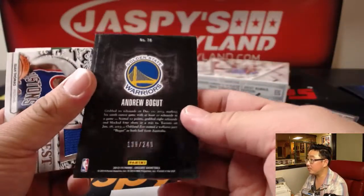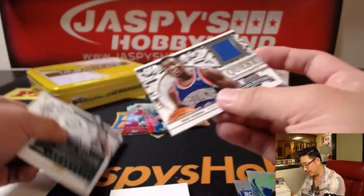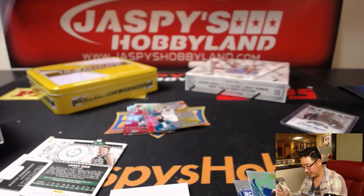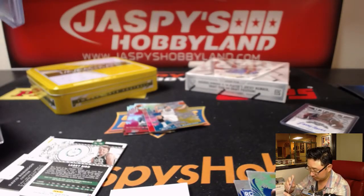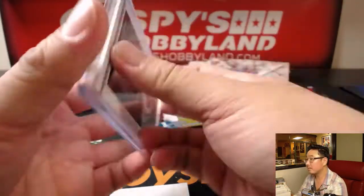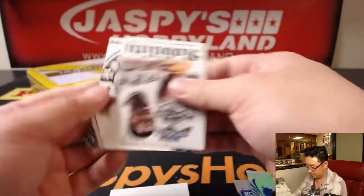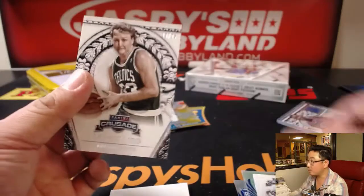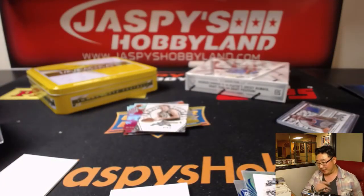There's Andrew Bogut, who's with the Lakers now, actually, on a 249. There's your relic, Isaiah Thomas. Pistons, Isaiah Thomas. All right, out of 25, Larry Bird. Okay. Down to our final box.